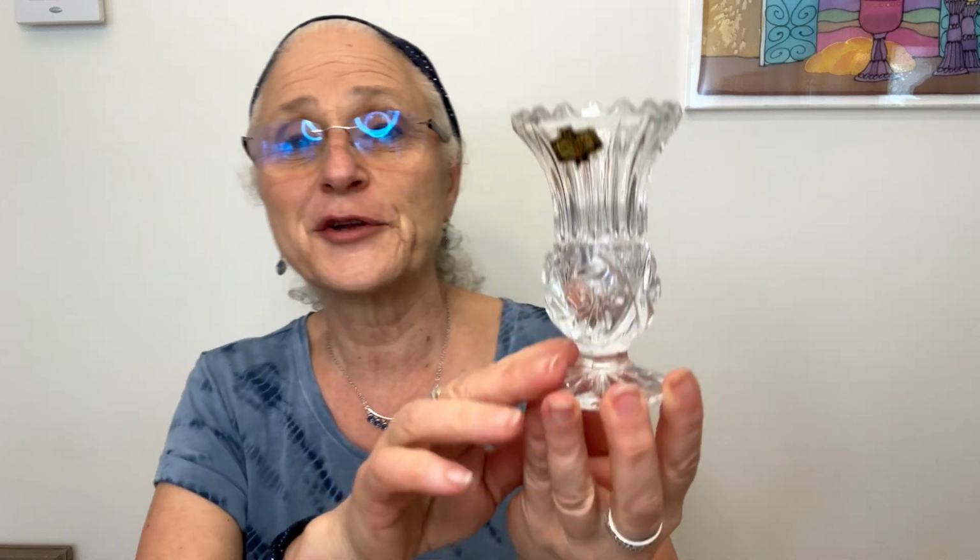Then I went to another place. So now we're on the 10th. All of that stuff I showed you so far was from the 8th. On the 10th, I found this vase, and this is not worth much more than I paid for it. It's a little vase, but it was made in Yugoslavia, and it's lead crystal.